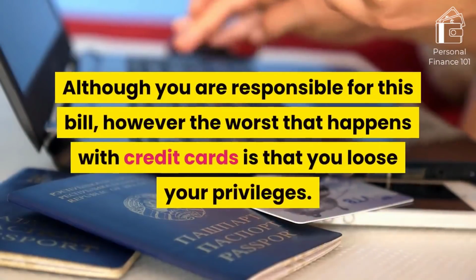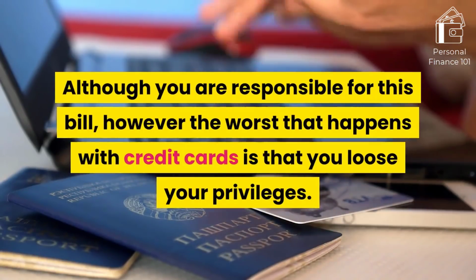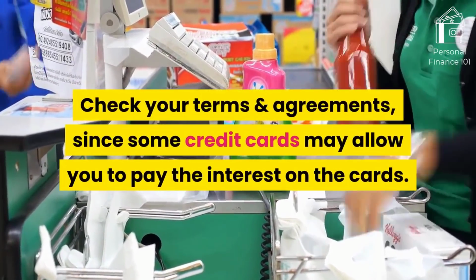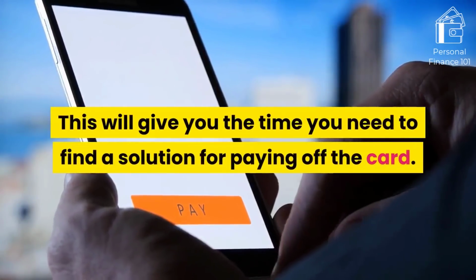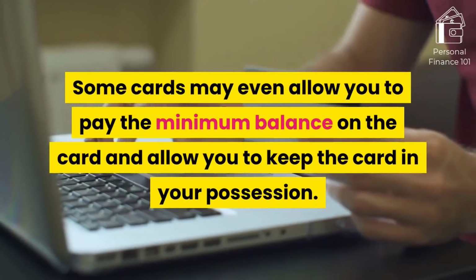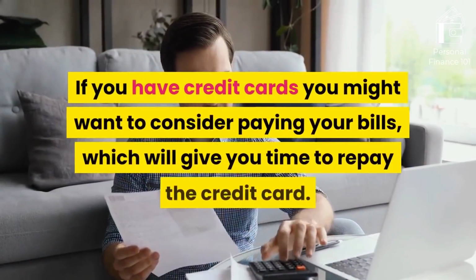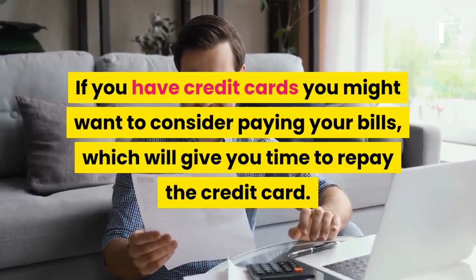Although you are responsible for this bill, the worst that happens with credit cards is that you lose your privileges. Check your terms and agreements, since some credit cards may allow you to pay the interest on the cards. This will give you the time you need to find a solution for paying off the card. Some cards may even allow you to pay the minimum balance on the card and allow you to keep the card in your possession. If you have credit cards, you might want to consider paying your bills, which will give you time to repay the credit card.